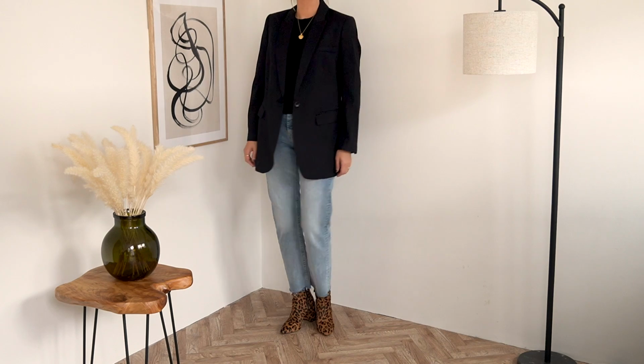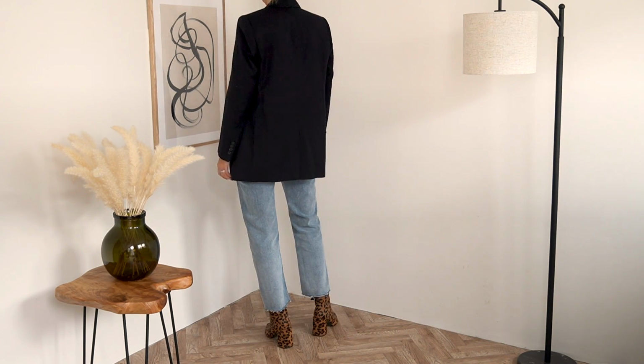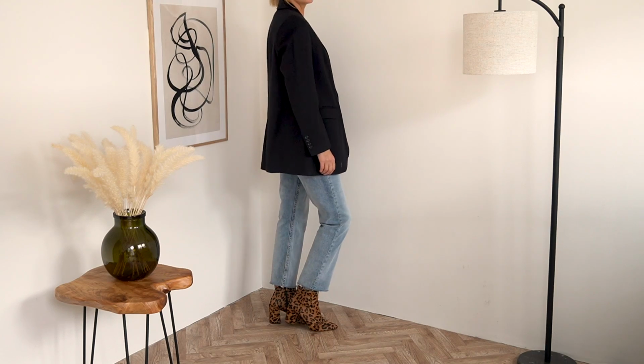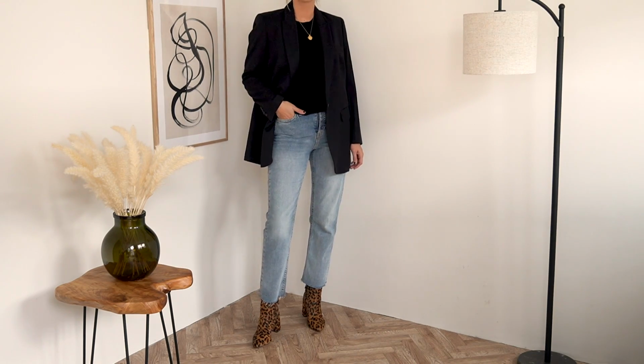I know that a lot of you guys have also got these boots, because every time I whip them out in autumn winter, you go, oh my god, I bought those boots as well. I'm so glad I kept them. I will never ever get rid of these boots, so anyone that asks me to put these on Depop, no, no, no, no.